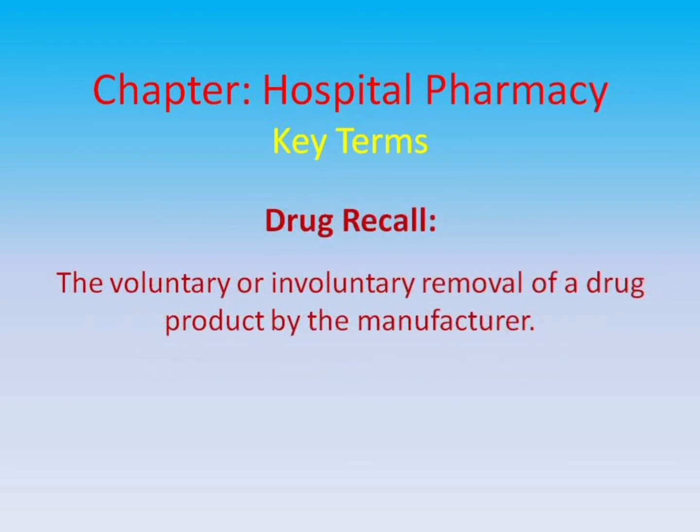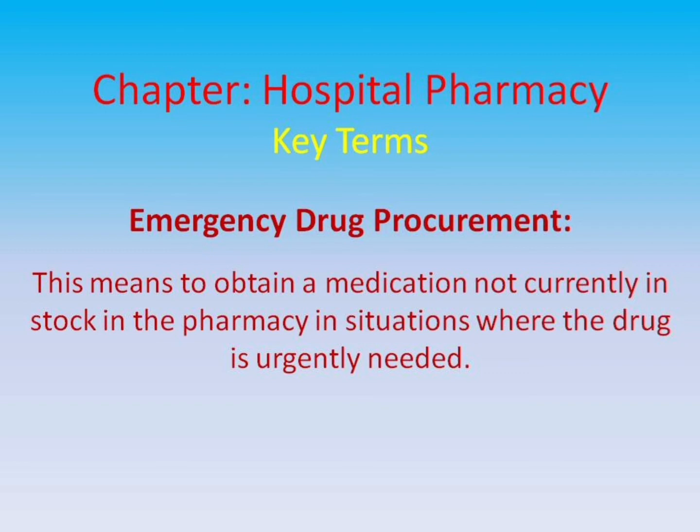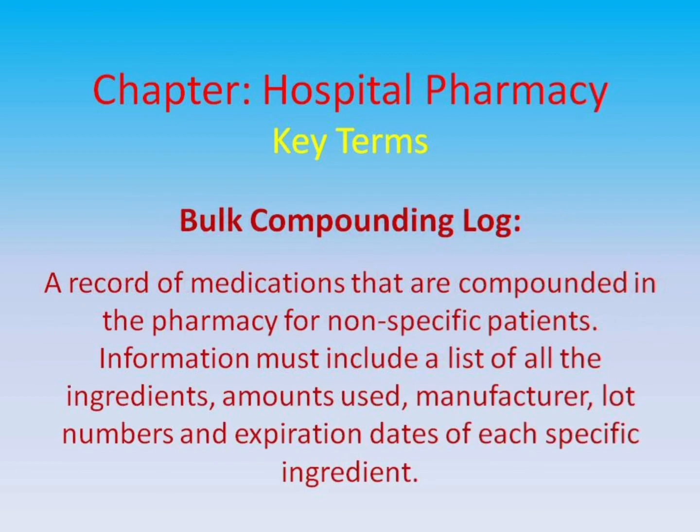Drug recall. The voluntary or involuntary removal of a drug product by the manufacturer. Floor stock. Supplies, over-the-counter medications, and IV fluids available for immediate use on a nursing unit or ancillary area. These items are not labeled for individual patients. Emergency drug procurement. This means to obtain a medication not currently in stock in the pharmacy, in situations where the drug is urgently needed. Bulk compounding log. A record of medications that are compounded in the pharmacy for nonspecific patients. Information must include a list of all the ingredients, amounts used, manufacturer, lot numbers, and expiration dates of each specific ingredient.